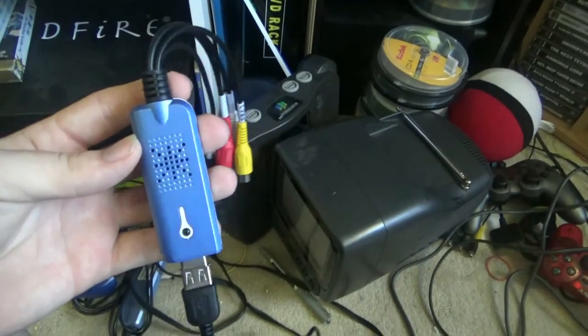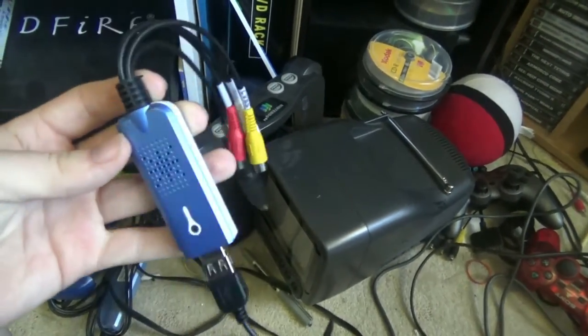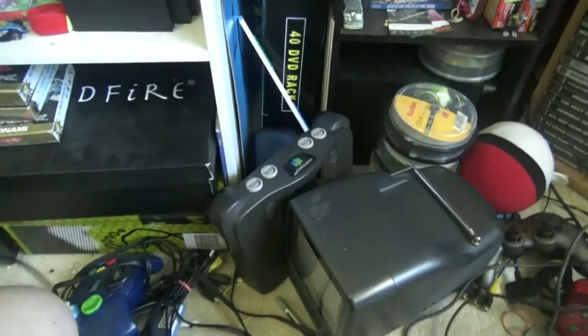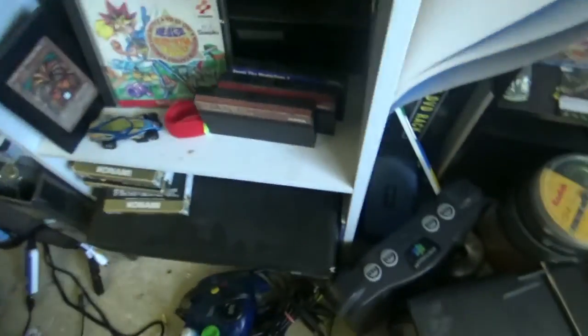Take a good look at this. Buy this. This gets my full recommendation. It just does everything you need to do, and it's only like $8. So yeah, totally recommend this. Great software. Yeah, I'll do a review of that later.